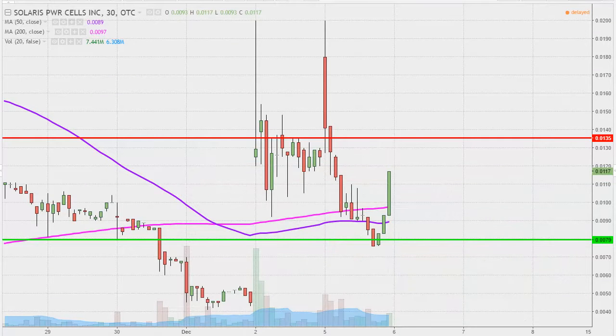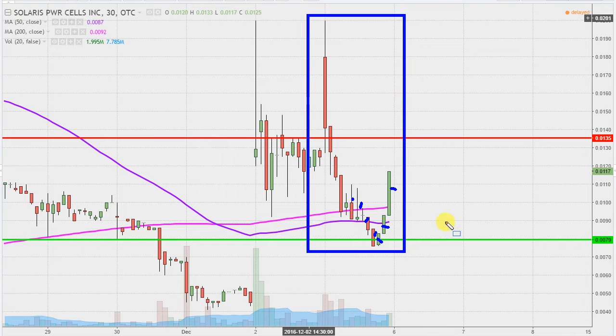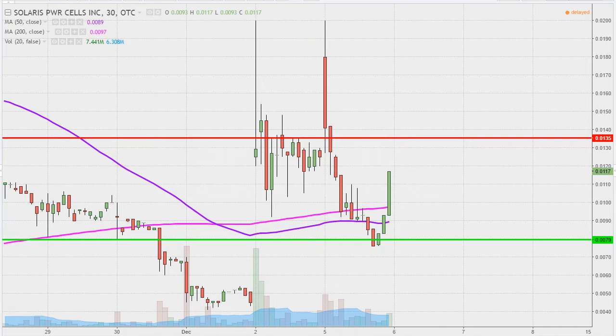Real quick, what do I mean by 30-minute in case maybe you're new to charts? Instead of each one of these candlesticks here representing 1 day's worth of price action, which is what you would normally see, each one represents 30 minutes. So while this here may look like several days worth of time, it's actually just today's price action broken down into 30-minute time slices. I've been doing this analysis on a routine basis, so that's where these red and green lines are coming from. But another crazy day.